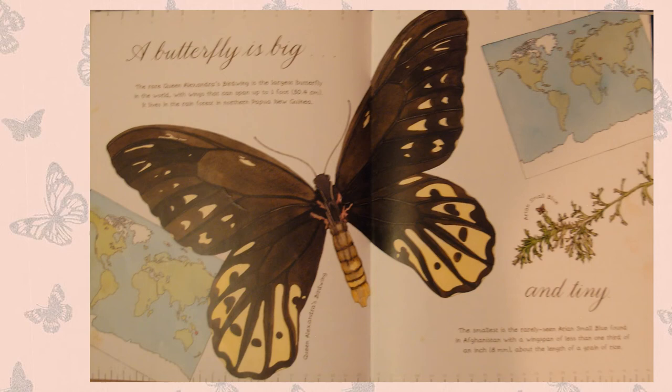Here is the smallest little butterfly, and it's rarely seen. It is an Arkin small blue, and is found in Afghanistan with a wingspan of less than a third of an inch. That means it's about the length of a grain of salt, or grain of rice, excuse me. So if you look at a little piece of rice, that's how big that butterfly is. That is very tiny.